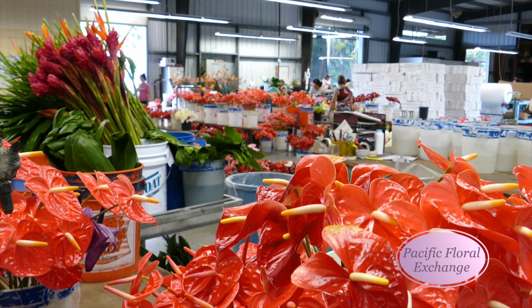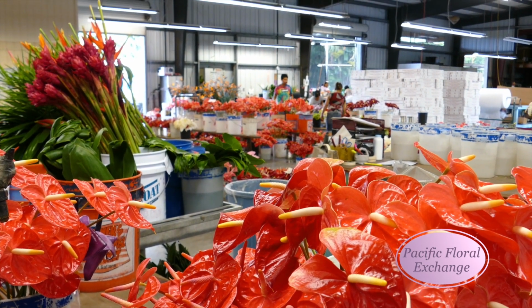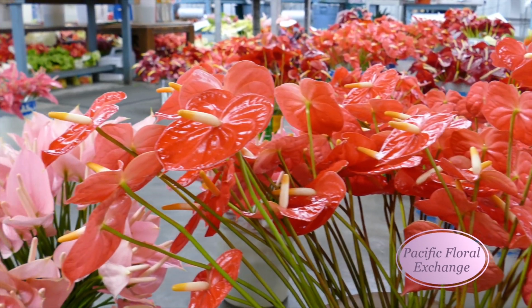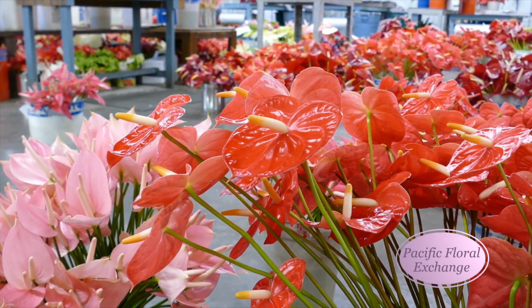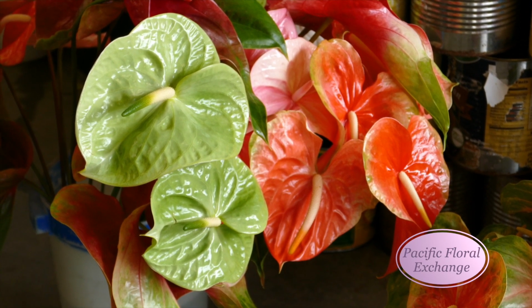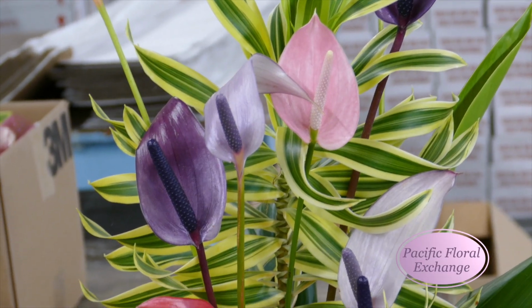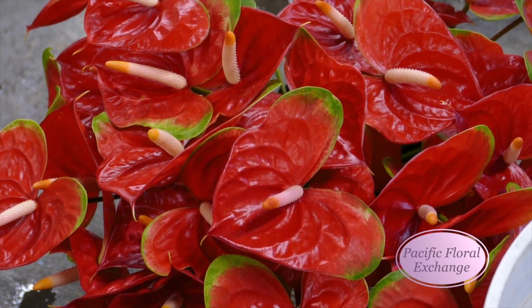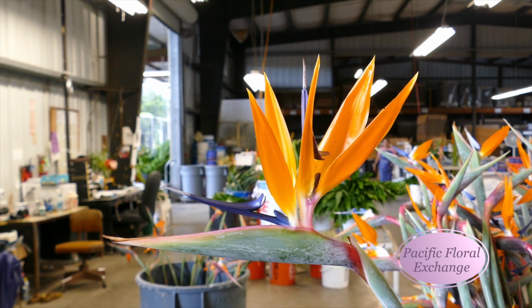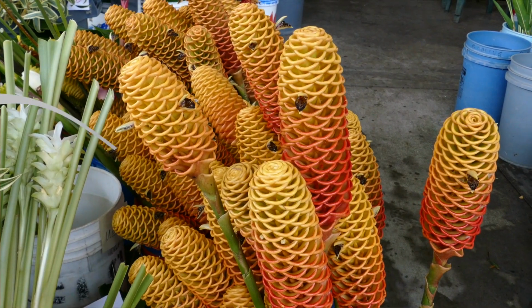Then the packers will pack, and the order would go to dispatch. Okay, we produce about 65%, 70% of our own anthuriums from our farms. We have 3 farms in Pahoa. Total acreage is like 36 acres, out of which maybe there's about 20 acres of shade house. In addition to our farm, we have a few anthurium growers, but we have about 50 independent farmers that produce orchids, foliage, birds of paradise, heliconia, ginger, etc.